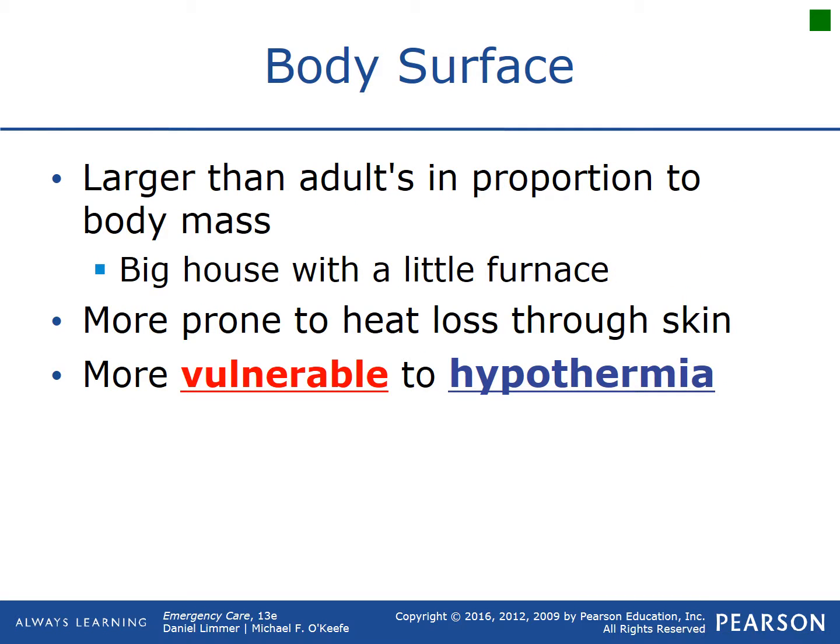And with their body surface, just like the head is large in proportion to the rest of the body, the body surface is larger than adults in proportion to the mass. So the kids are kind of like a really big house that has a really old little furnace. So temperature regulation is oftentimes very hard in kids. So the kids are very vulnerable to hypothermia.